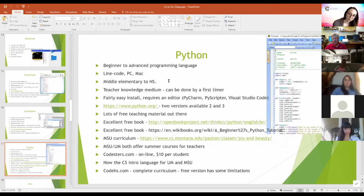Python, high school stuff, upper middle school. Python can be a professional language. A lot of colleges use it. This is U of M's introductory language. Their 101 course uses Python. You have a kid coming out of high school that knows Python, first year of college CS as a senior.